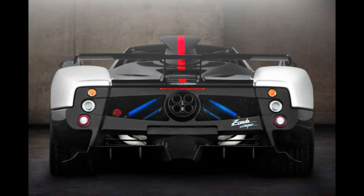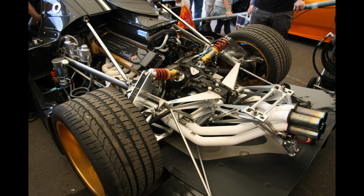Now, you may be wondering why $2 million isn't worth the Zonda. Well, these Cinques are just one-offs of the very famous Zonda R. Personally, I would rather spend a little bit less for a track car that did the Nürburgring in 6 minutes 47 seconds than a convertible.